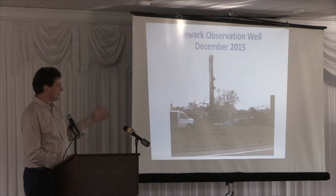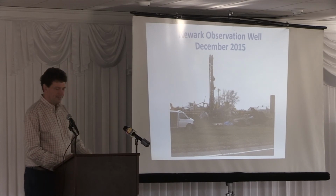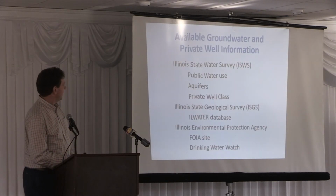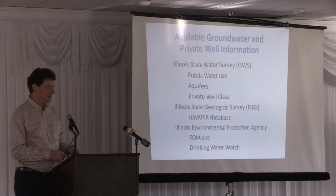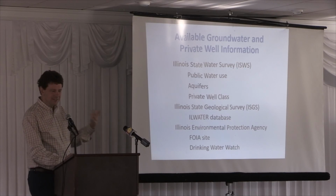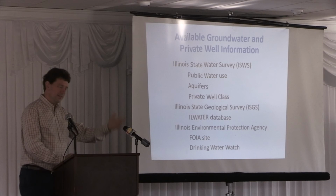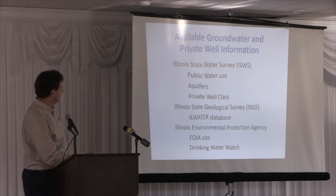So what are we doing? We're doing things like drilling observation wells and stuff. That's kind of that big operation there. This is for a 1,200-foot well down southwest of Joliet. And I did want to talk about some of the data if we have for Prospect Heights. If you want to look up information on your own wells or some of the information that IEPA has put on the internet, there's quite a bit of information there.